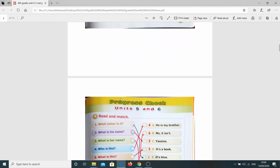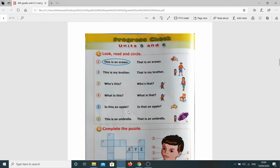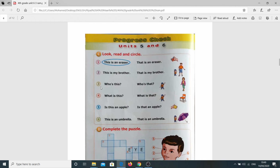Let's check the answers together. Mother, brother, father, sister. We are a happy family. Good job. Now, page 58, question C. Look, read and circle. Look what we have here. You remember, this is, that is.